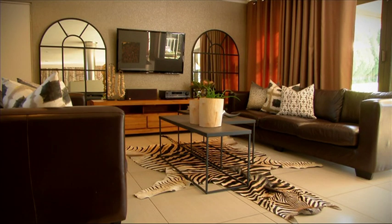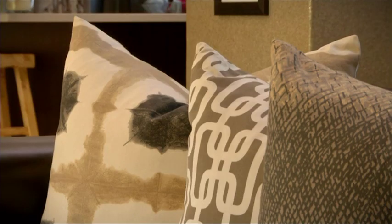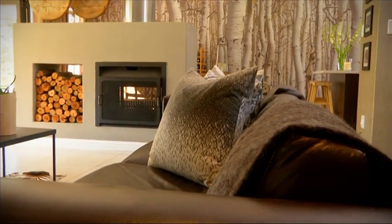In the living room, it was also important for me to focus on the color palette. So I used scatters to bring the greys and the taupes and the champagnes together. Also, the scatters are kind of piggybacking on that animal print urban feeling that we love.